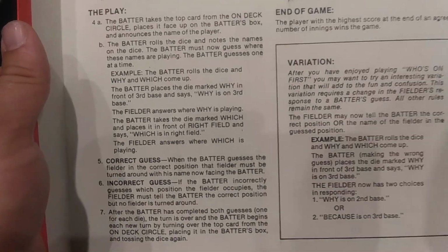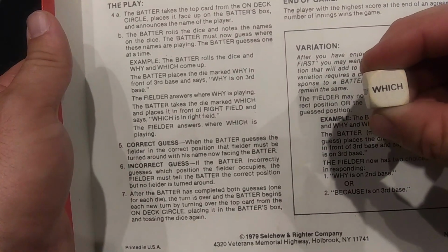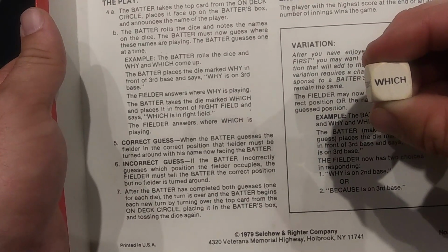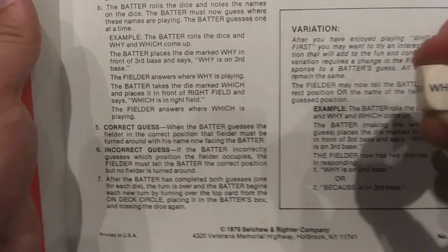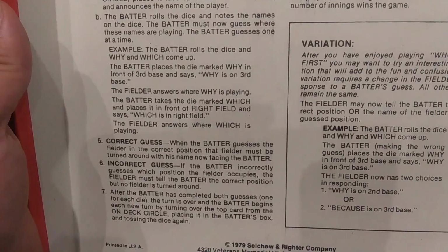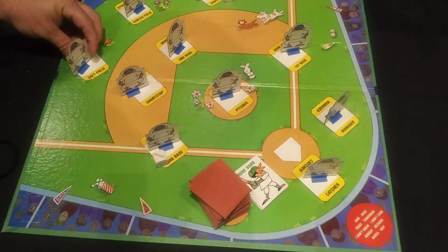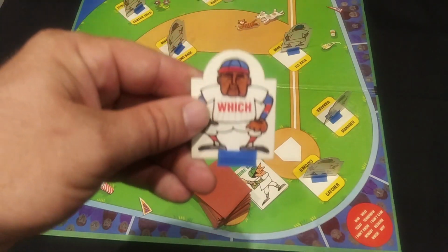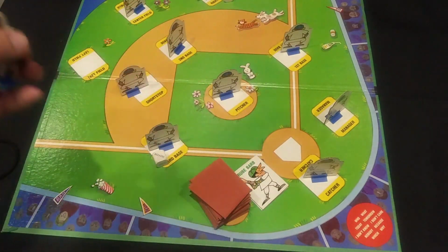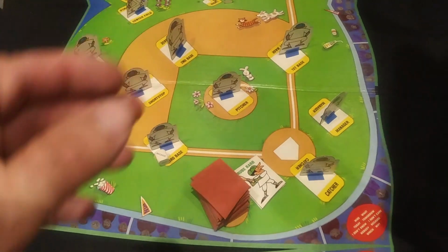The batter takes the die marked Which, right here, and places it in front of right field and says, Which is playing in right field? So let's put them out there. Which is playing in right field? The fielder answers where Which is playing. Which is playing in left field. Remember, Which is in left field and Y is the pitcher.